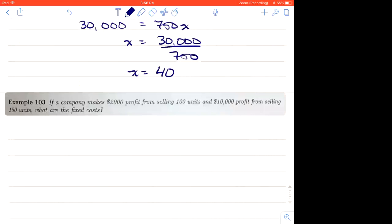If a company makes $2,000 in profit from selling 100 units and $10,000 profit from selling 150 units, what are the fixed costs? So we have the amount of profit and the number of units. We don't know how much each unit is selling for, and we don't know the amount it costs to produce each unit, but we can work around that. And then we need to find the fixed costs. So let's outline what we know and go from there. That's always a good policy.